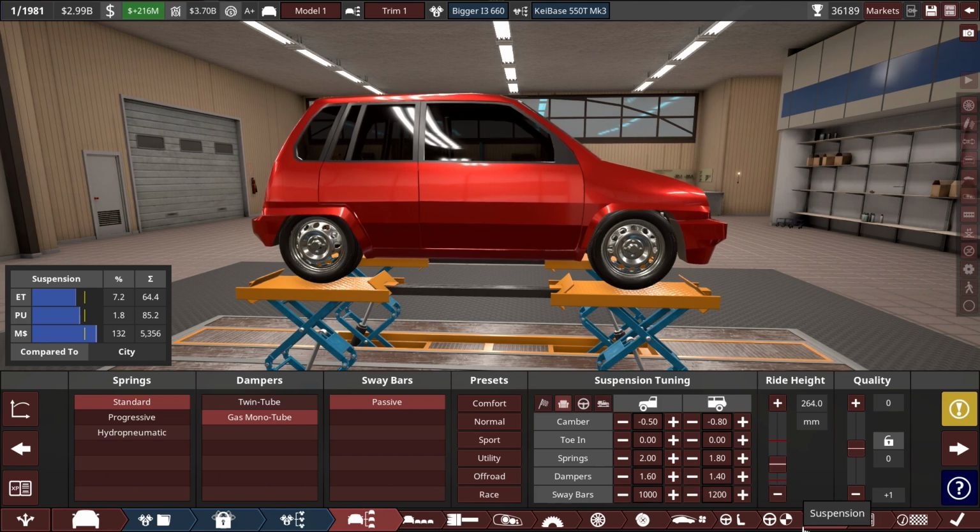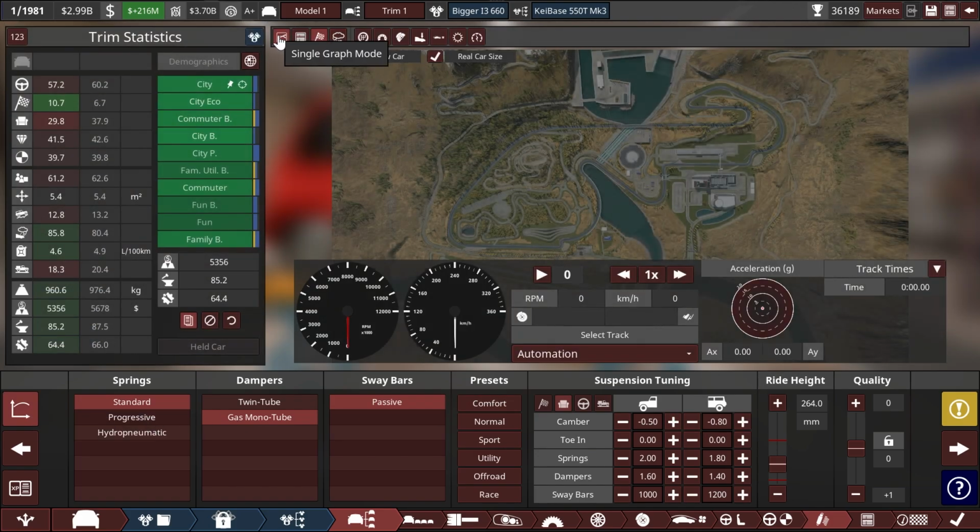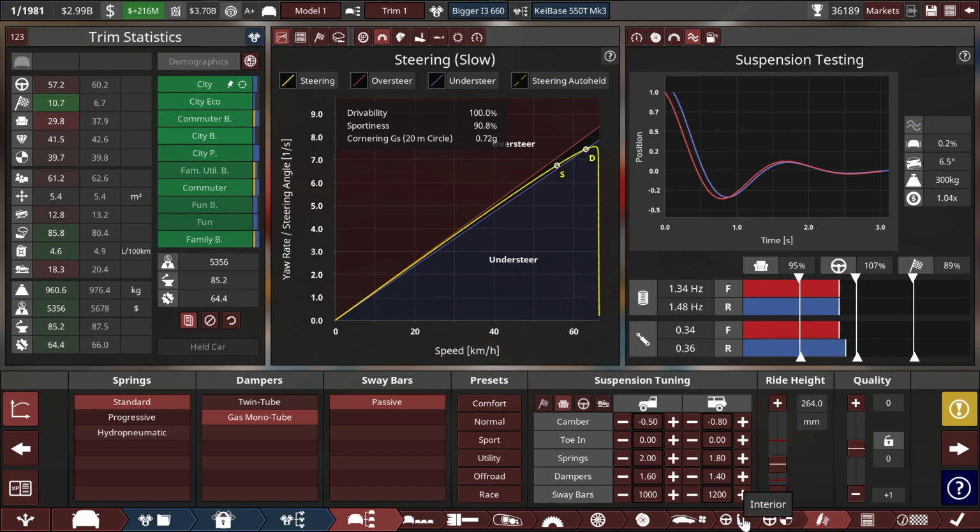Ride height is a little high. Can go somewhat lower. That, of course, means that we are also lowering our roll angle, which means we can go a little softer on the sway bars. Yeah, I guess this is fine. Looks like a good setup. So we clear the held car, and these stats are looking somewhat promising.